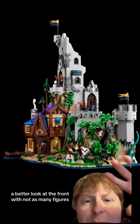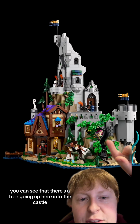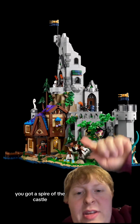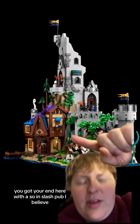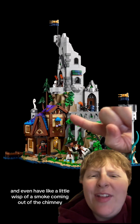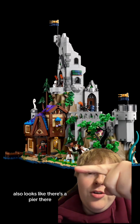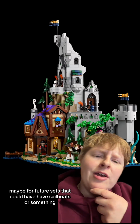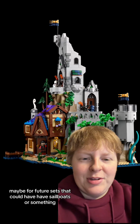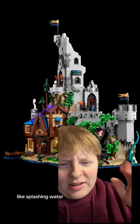A better look at the front with not as many figures. Obviously got the owlbear. You can see that there's a tree going up here into the castle. You got a spire up the castle. You got your inn here, it's an inn/pub, I believe. And you even have a little wisp of smoke coming out of the chimney. Also, it looks like there's a pier there. Maybe for future sets that could have sailboats or something. I don't know. Also, that's interesting. Is it supposed to be a little wisp of water, like splashing water?